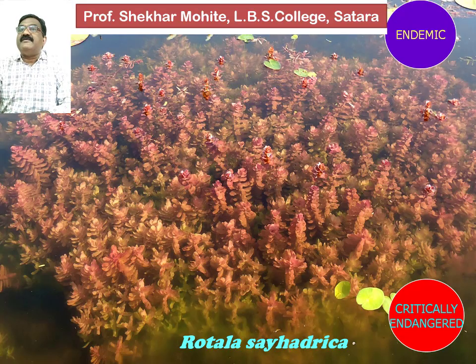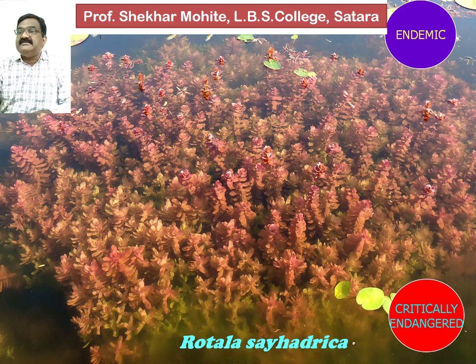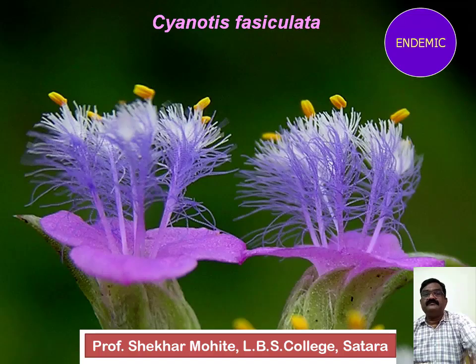This is an aquatic species found in the lake on the Mahabaleshwar route around the Rajmarg. It is Rotala sahyadrica, a new species discovered from the KAAS plateau. It is critically endangered and endemic. This slide shows the flowers of Cyanotis fasciculata, a member of the family Commelinaceae. The flowers are very small, about 1 centimeter long, but through a small lens they look very beautiful. The feather-like hairs, the yellow anthers, then pink colored petals. This is also endemic to the Western Ghats.